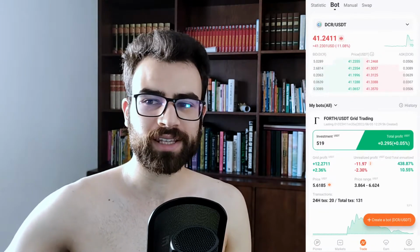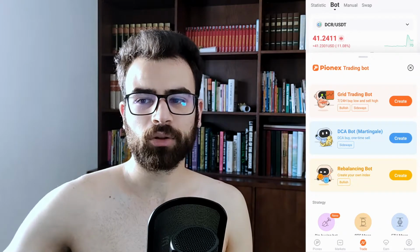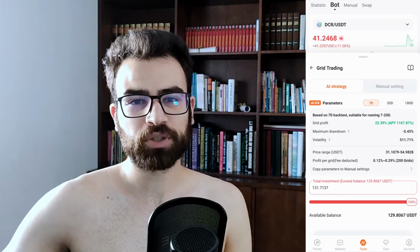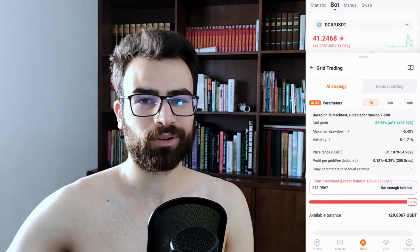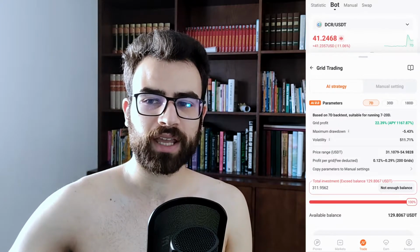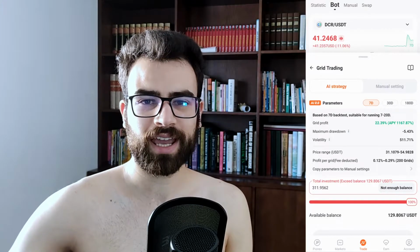Now, if you hit create a bot, followed by grid trading bot, then click on create, a panel will pop up from below with the AI strategy option highlighted. The option is great if you want to just run a bot right away without too much research, but also because you can see a grid profit average for the last 7 days, 30 days and 180 days.